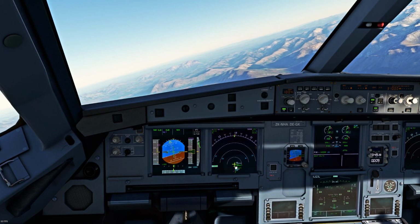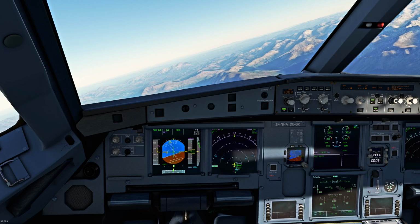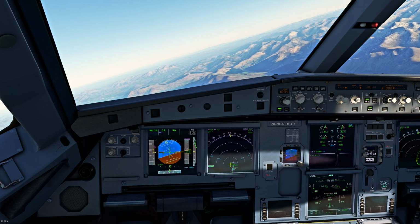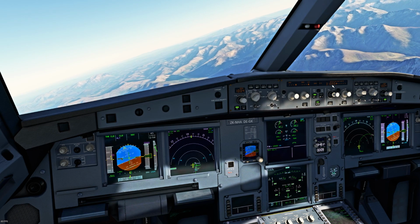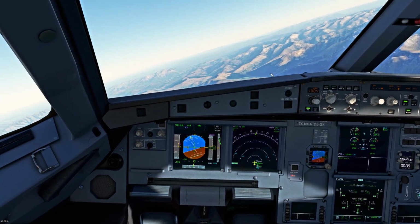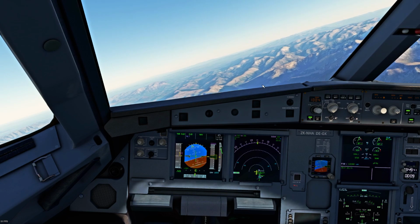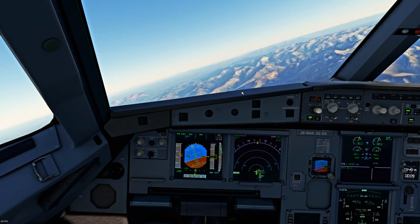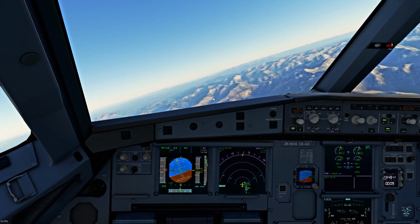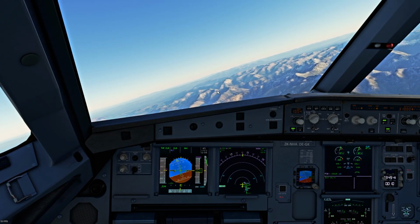So we just have this last right turn on the departure, and then we'll be climbing out of here. We have a restriction at 25,000 feet. And then we'll be on our way up to 31,000 feet. So sit back and relax. I'll catch back up with you guys when we make it to cruise. And we'll be on our way up to Christchurch.